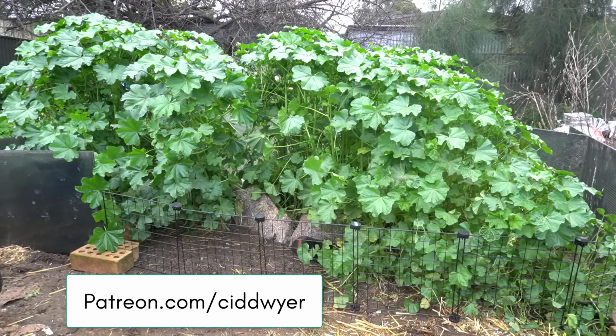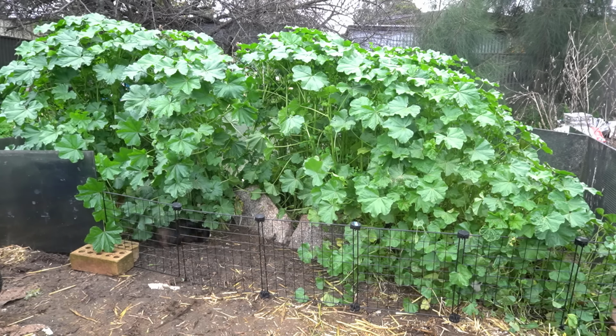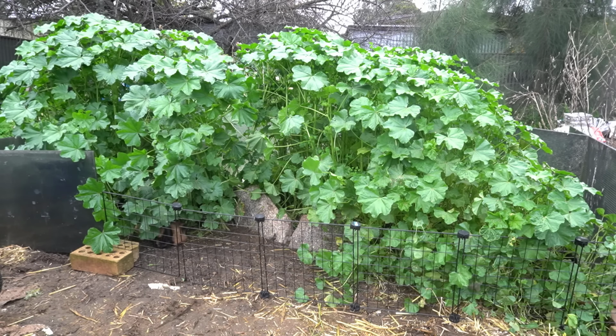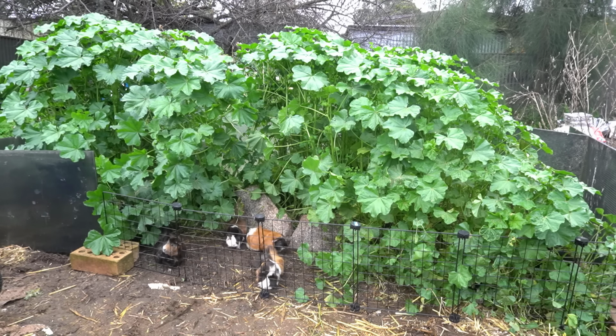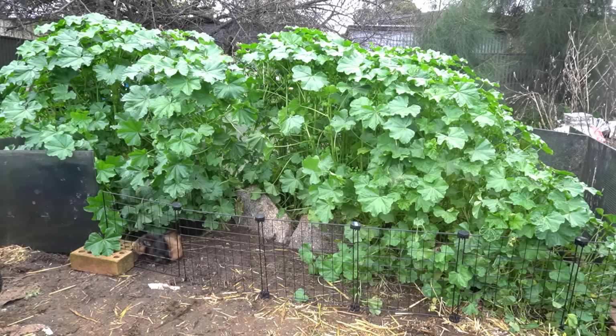The next question is, do you cut their hair? And no, not really. In the summertime, I will give some of the longer haired ones a little bit of a trim, but for the most part, I just leave their hair alone.